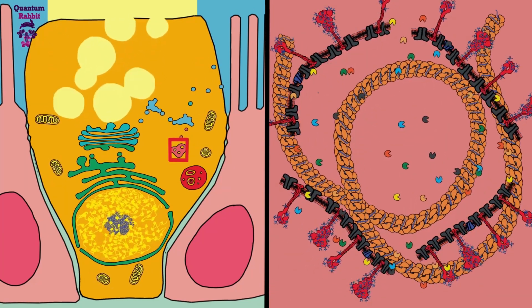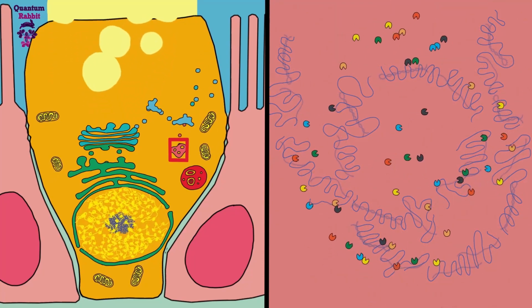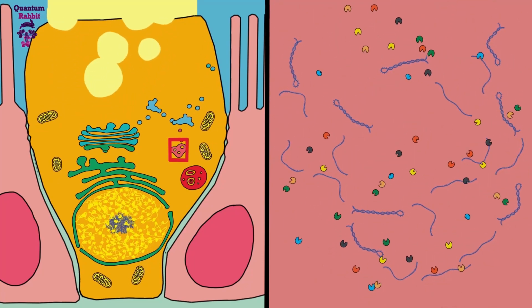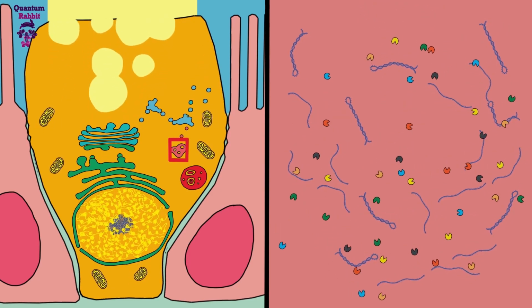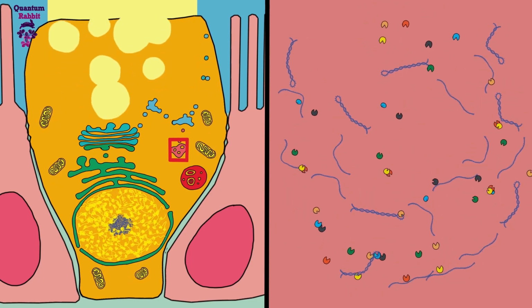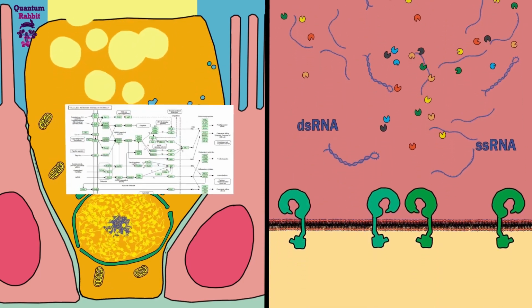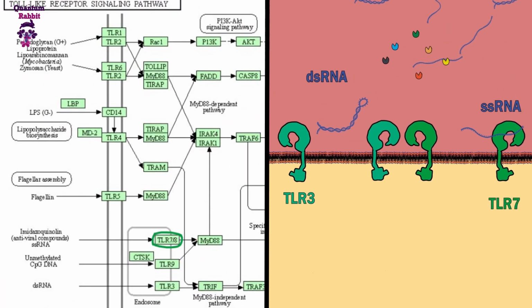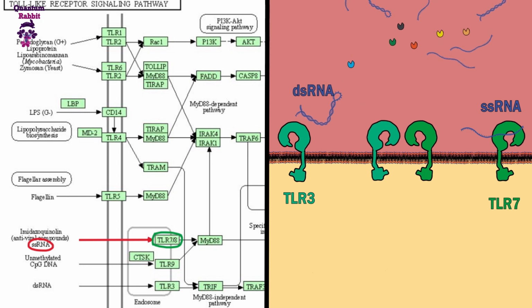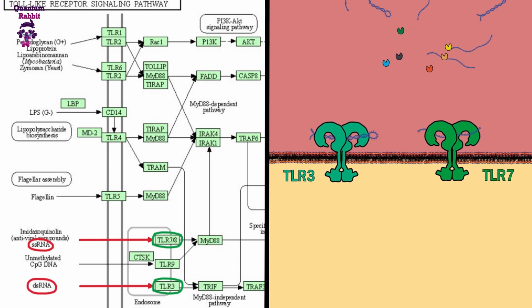The glycosidases finish degrading the oligosaccharide barrier, and the other hydrolases tear the virion to pieces, exposing the genome, which is also hydrolyzed into smaller pieces of RNA floating inside the endosome. The presence of RNA in the endosome only means one thing: the presence of pathogens. These pieces of RNA are detected by proteins that are only found in the endosome. Toll-like receptor 7 binds to single-strand RNA, and toll-like receptor 3 binds to double-strand RNA.